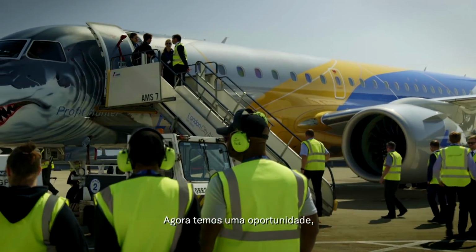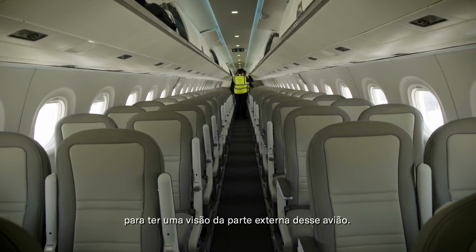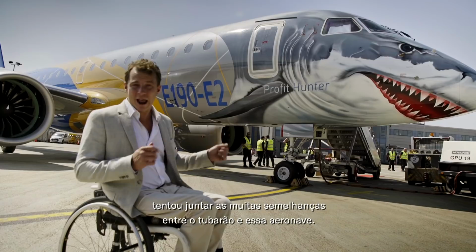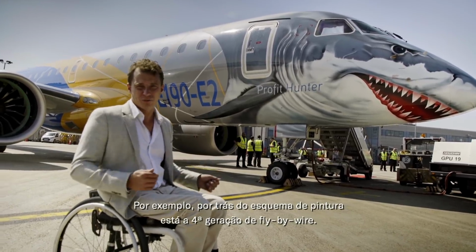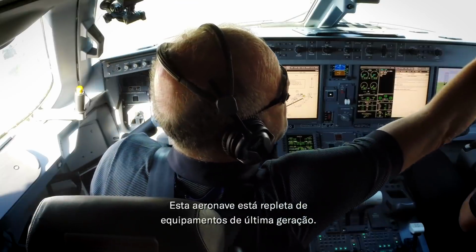We've got an opportunity now, whilst Embraer show their customers a beautiful cabin interior, to have an intimate look at the outside of this aeroplane. And Embraer, as part of their marketing, have tried to join many similarities between the Shark and this aircraft. So for example, behind the paint scheme, it's 4th generation fly-by-wire.